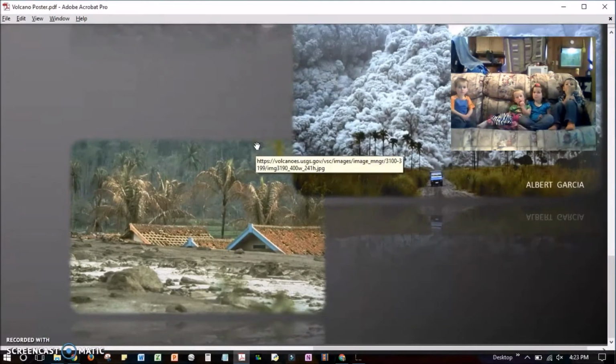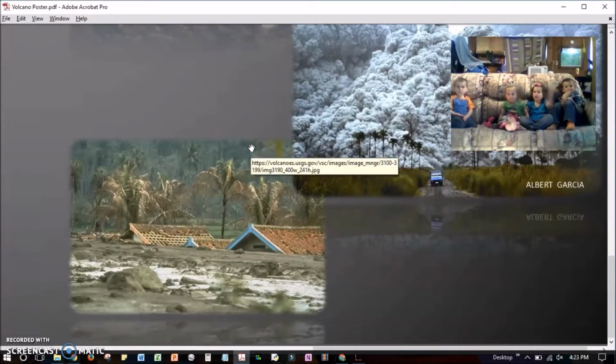The last one is something called a lahar. And lahar, think about this. Think about a whole bunch of mud and water and rocks all smashed together. And there's so much of it, it's coming down the mountain in a big river of mud and water and rocks. It covered some houses and cars. That's right. And a lot of stuff. And it comes down the mountain super fast.